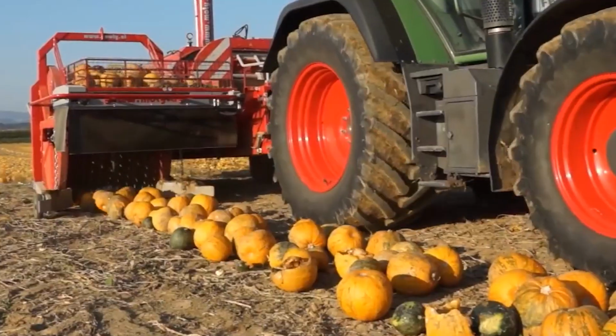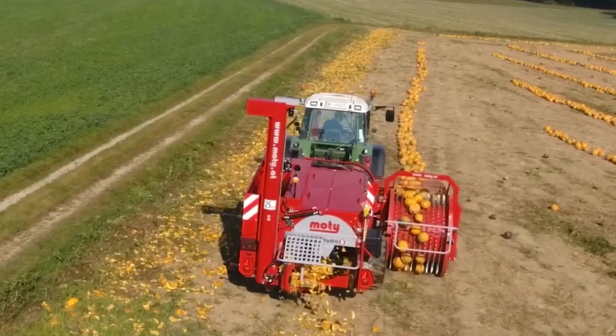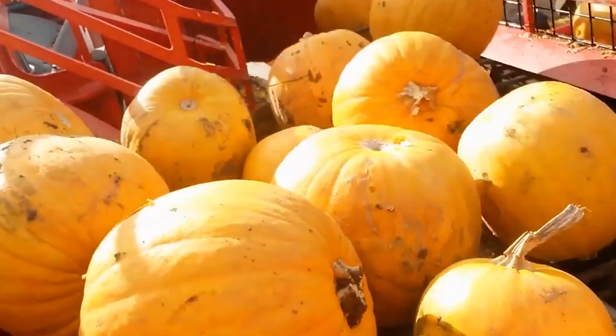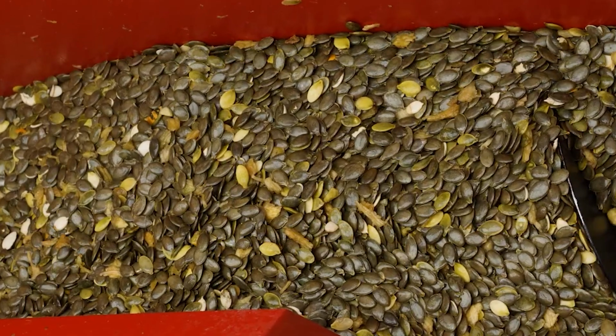The process is organized as follows. Drums with 10 rows of needles pick up the pumpkins from the field. The fruits are broken by a crusher, and semicircular bars separate the seeds from the flesh. The harvester has protection against stones. The cargo container can hold around 1.8 tons of cleaned and sorted seeds, while the waste becomes excellent fertilizer for the soil.